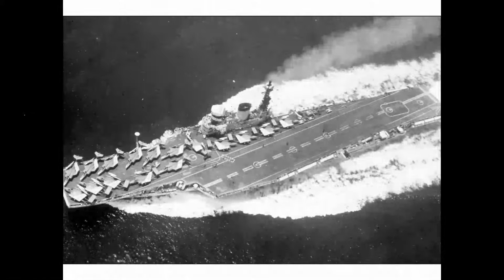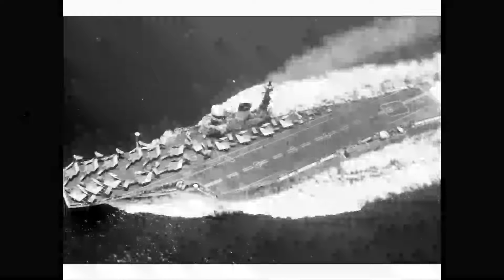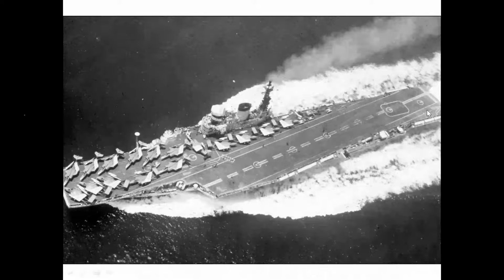If you didn't land in the middle, you could either fall over the side on the left or run into some other very expensive equipment on your right. Right at the stern, there is another lift down to the aircraft hangar. And in this little triangular area here, you'd often find a helicopter parked just to make your final approach a little bit more interesting. So that's what the ship looked like.